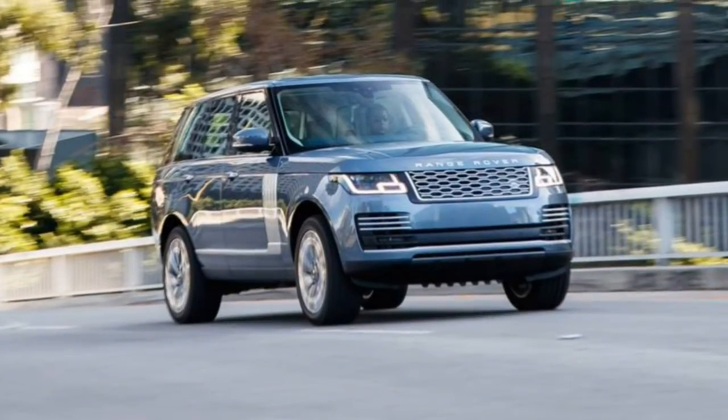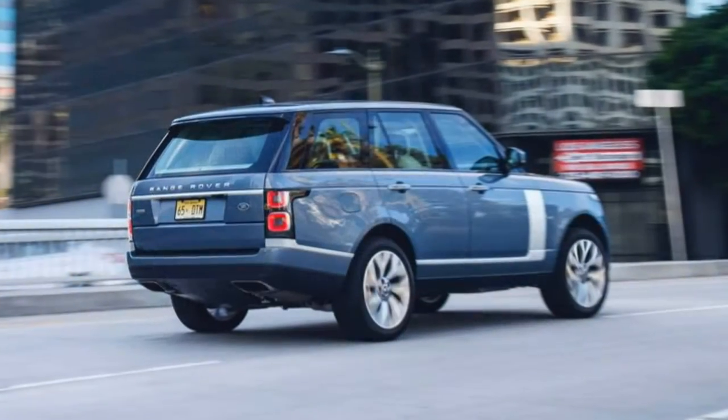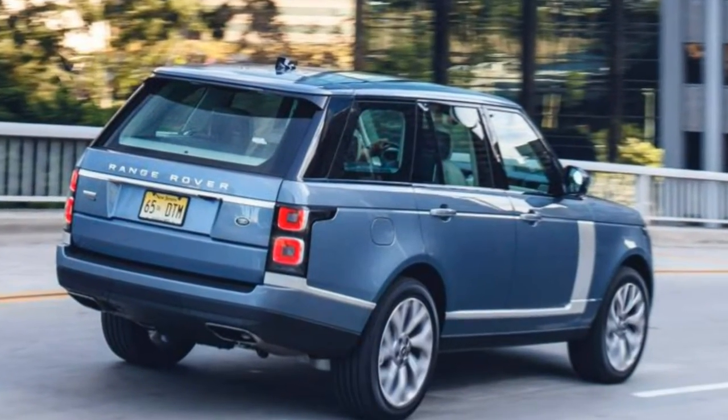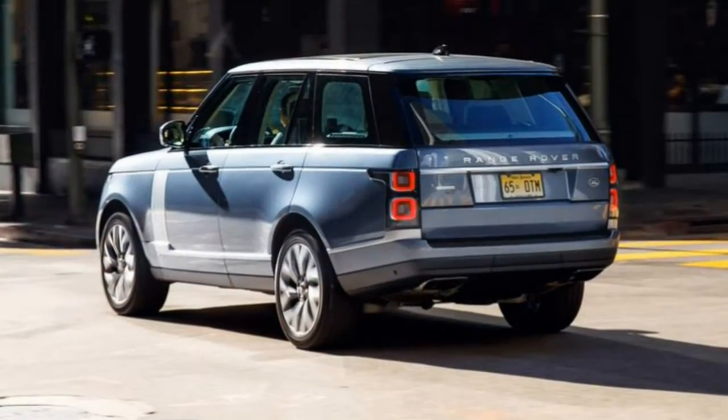Up front, it's easy to slip into the seats without much of a level change. The front doors need a good tug to shut, though. The multi-sliding second row seat gives superb access to the third row seat.